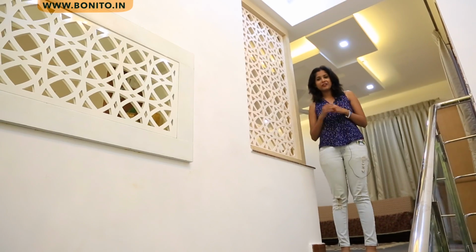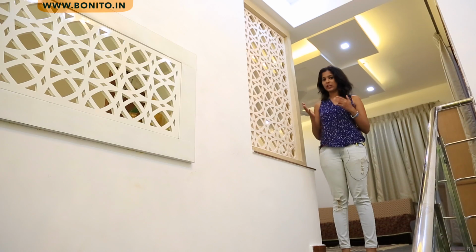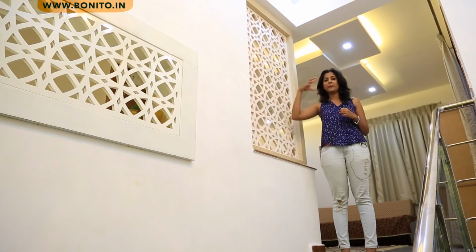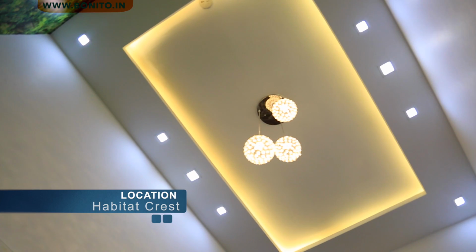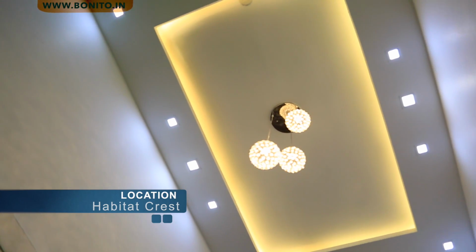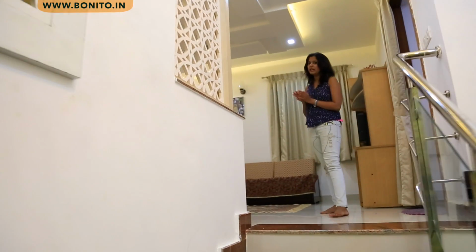And the fall ceiling of this area is again very simple. It's just a periphery with spotlights and cove lights, and we have drop lights here, a set of 3. It's very beautiful. It's got crystals in them. They are also LED lights. They are very nice. And this here is the family area, and we have only done the fall ceiling in this area.